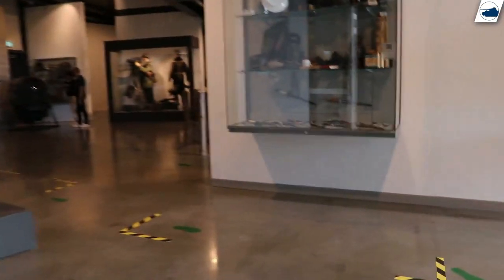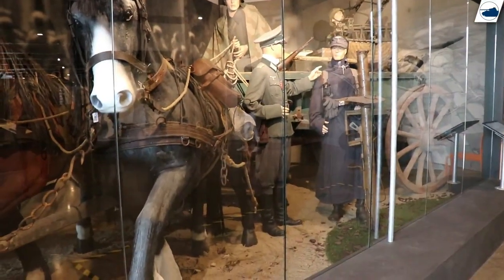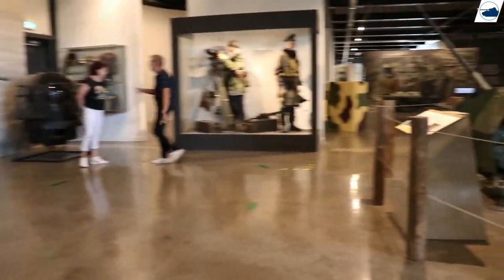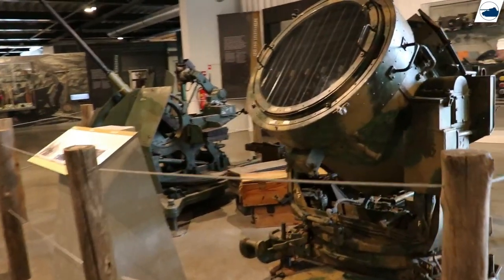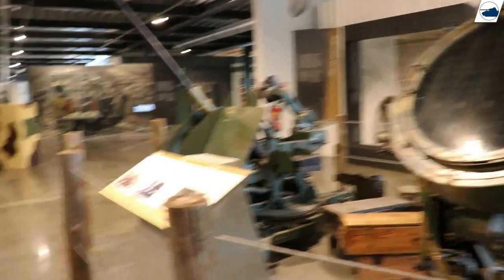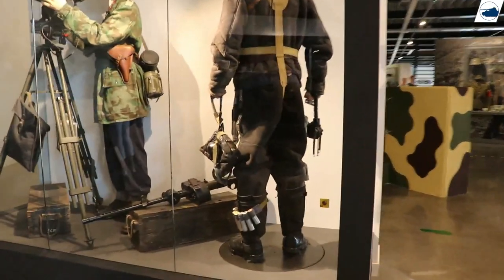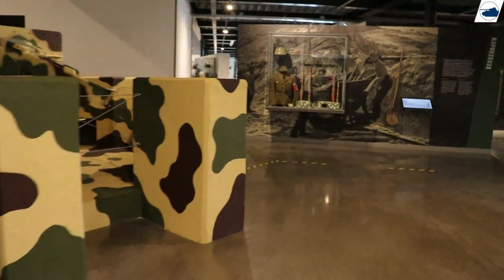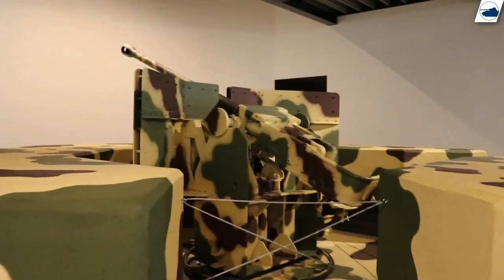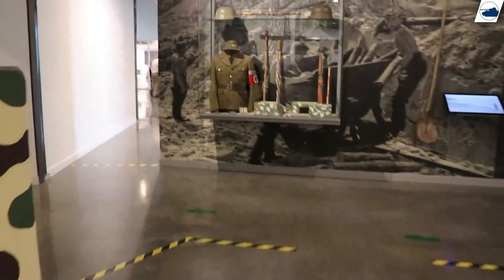So going inside this hall, I'm not going to show the right, I'm going to show the left here, one of the German dioramas. Like I said, I'm not going to show the entirety of the museum. Another rarity here is a zoeklicht or an anti-aircraft searchlight with a Flak 36. Another diorama here. And a nicely camouflaged bunker here with what I think is a 5.5 centimeter anti-tank gun. Correct me in the comments if I'm wrong, it could also be a 5 centimeter one.